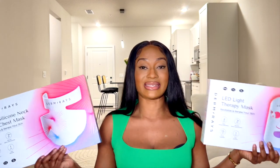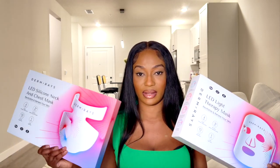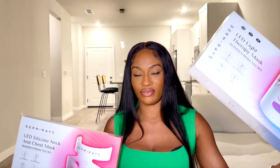So let's just talk more about it. So this LED mask has been designed to actually revitalize your skin and take your skincare to a whole nother level. They do have the red light, the blue light, the infrared light, and the mixed light. So what do these light modes do? I'll tell you. I'm just going to hold this box because they are the same thing. One is for the neck and chest, and this is for the face.